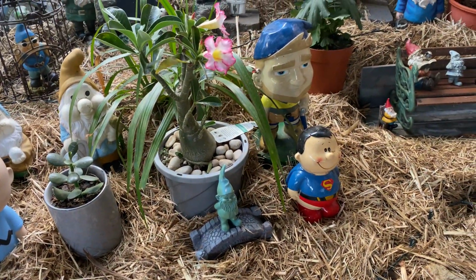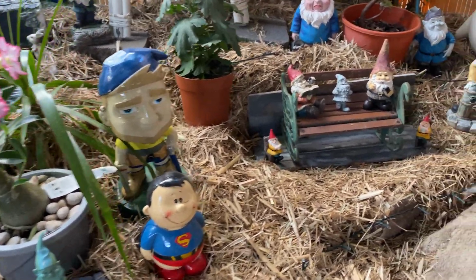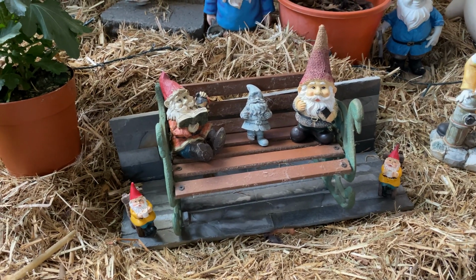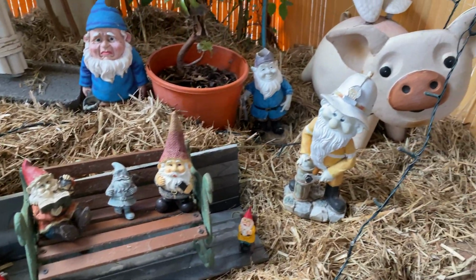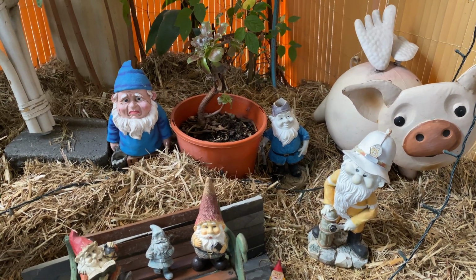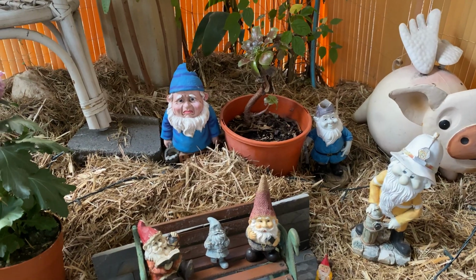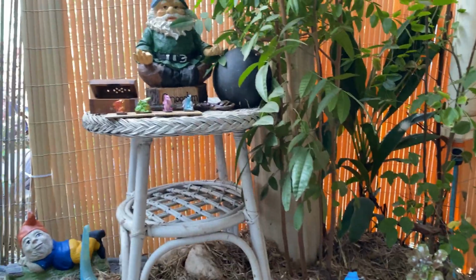Down here, we've got these guys, little superhero dude. Over here, we've got a gnome reading a book on a chair. A piggy in the corner, and you can see how so many of them have been broken, either just because they're old and weathered, or yeah, and he's broken too, or because our dogs at different times when they've been in places have broken them.